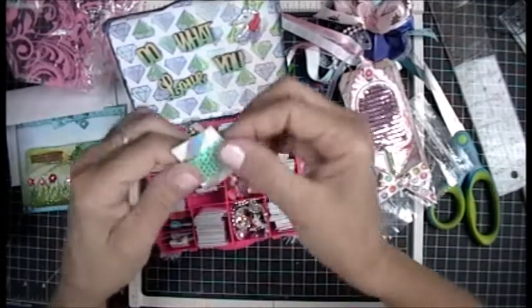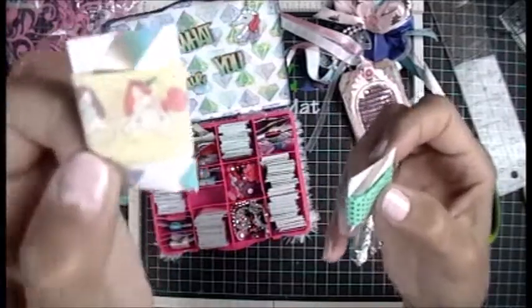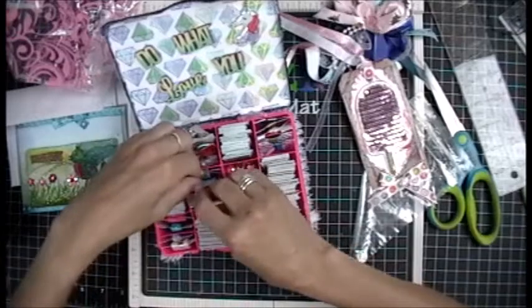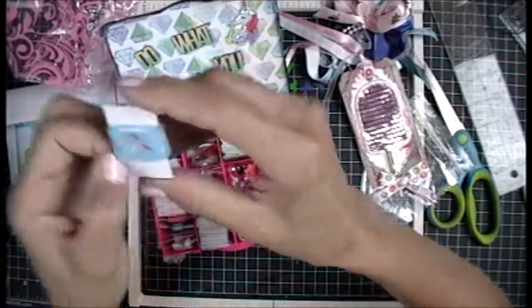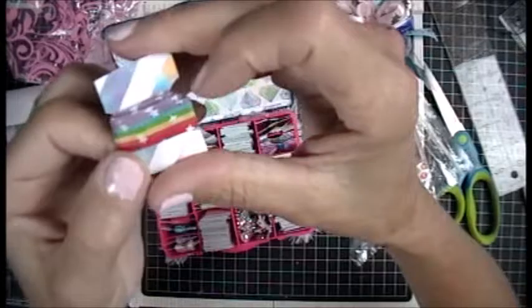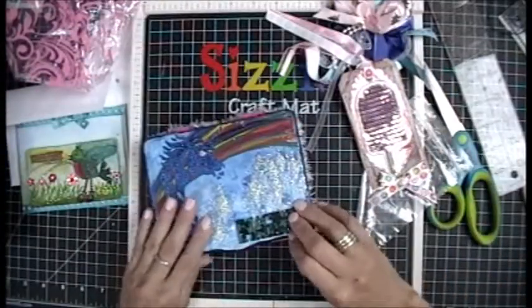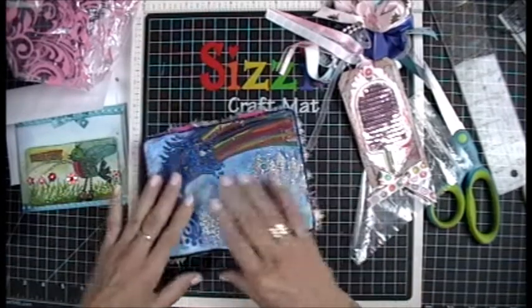Oh, and this is all the different washis she gave me. Look at the unicorns. Hold on, hold on. This is really pretty. Oh, this is my favorite. Look at that. Alright, this is from Gloria. Gotta close it up. She did an amazing job.